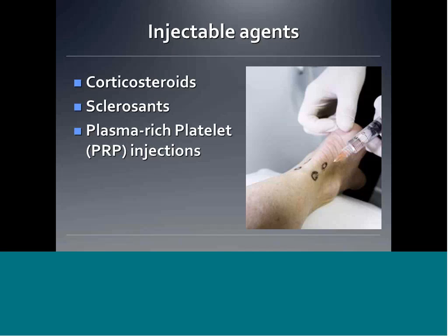So injectables. So we'll talk about cortisone a little bit because I just kind of went over that, sclerosis, and then PRP, which is another thing we'll talk about.